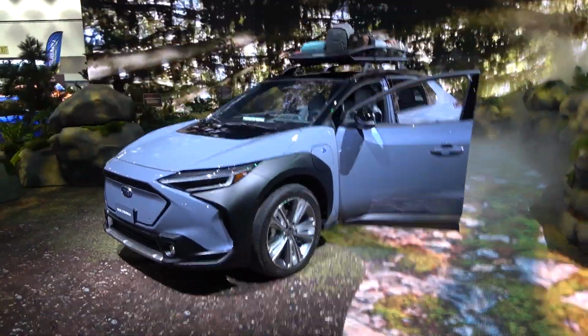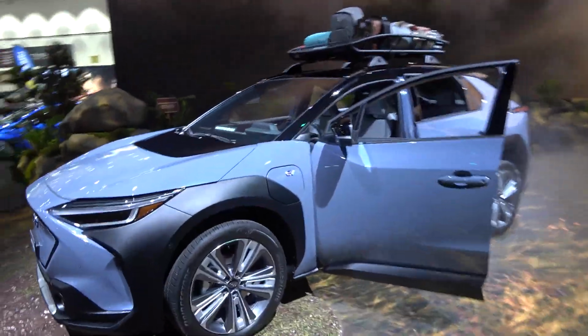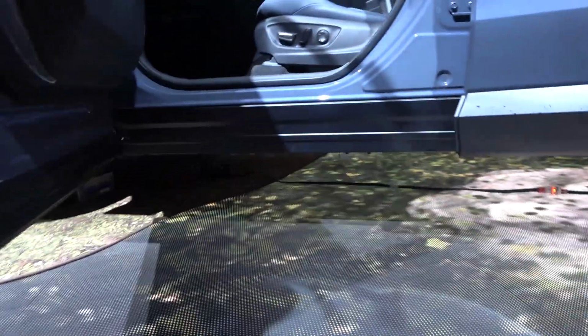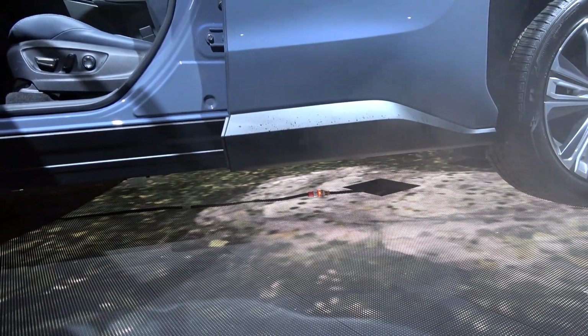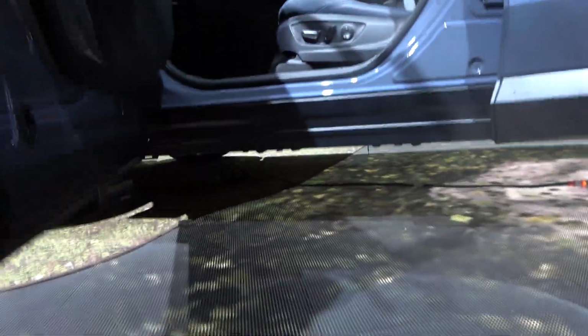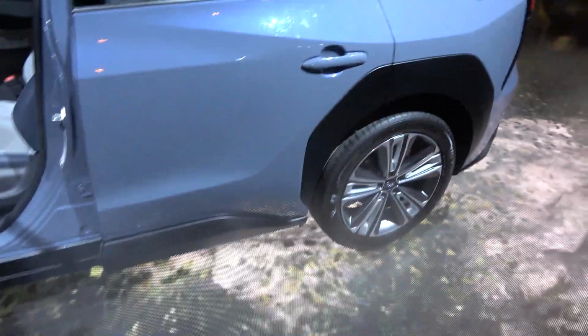One thing I do want to note though, and this is so important, is they say 8.3 inches of ground clearance. So that's really good for an EV.